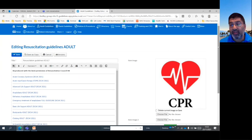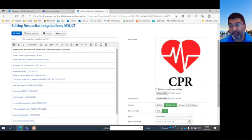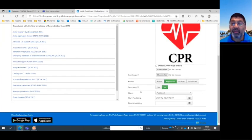So you have these controls. I'm just going to minimize that. You have these controls here in the bottom right hand corner. So this is the CPR guidelines I showed you initially with the flow sheets. So you can elect to have the access open to the general public, so anyone who downloads the app can see it. In my case, most of the content is actually for registered staff only.